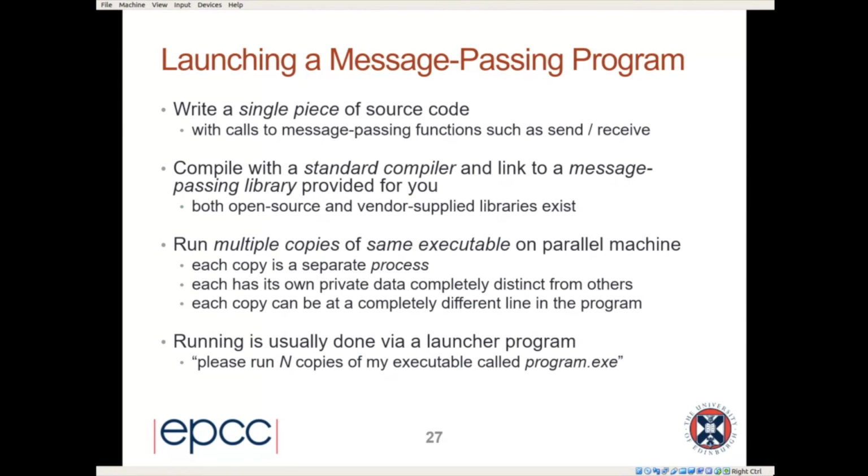We then run multiple copies of the same executable on a parallel machine, or you can actually run it on your laptop. Each copy becomes a separate process. There are multiple copies of the same executable, and each copy is a separate process. Each has its own private data, completely distinct from the others. So each copy can be at a completely different line in the program, and they can take different paths.